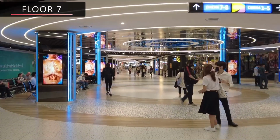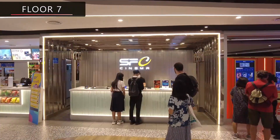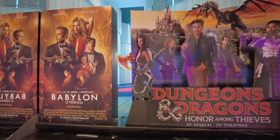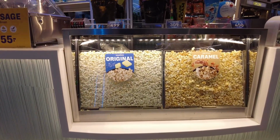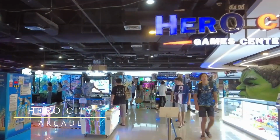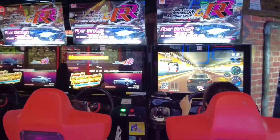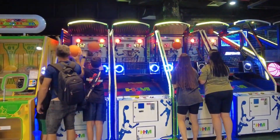The seventh floor is where you will want to take your friends and family, with many entertainments to choose from. A SF cinema to enjoy a good movie and some freshly made popcorns, and of course, Hero City, one of the large remaining arcades in Bangkok. A great place to have fun and enjoy some really cool arcade video games.